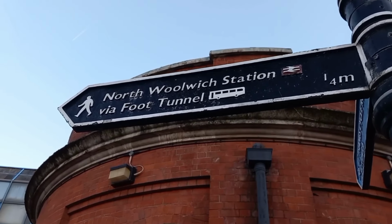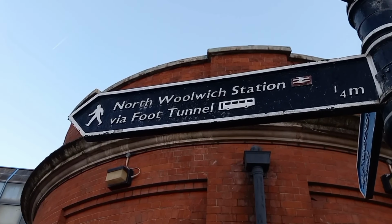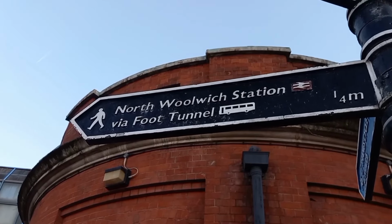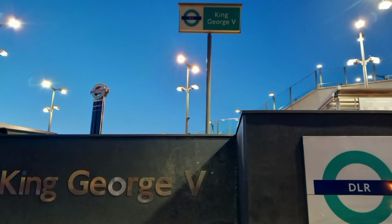Time jump back to the south side of the river. There is actually an old footpath direction sign still in place for North Woolwich station. Now, because North Woolwich station no longer exists, I've walked up the road to the best named DLR station, not Mudchute, King George V, where I am ending the walk.